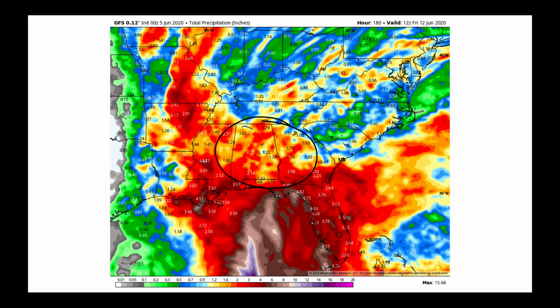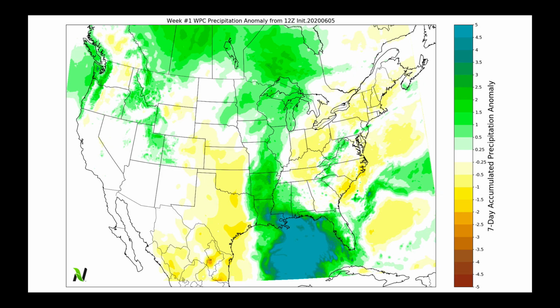So both models, I think, have a pretty good handle on this being the eventual track of this system, really kind of coming right in through here. But we need to keep an eye out to the east of there, where most of that moisture will be advected or moved. So one last thing to show you about this precipitation coming from Cristobal. We do notice how dry things are compared to normal on both sides of it.